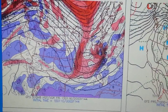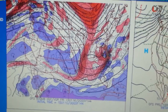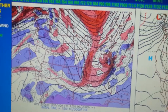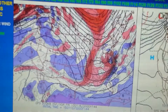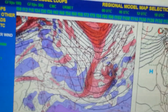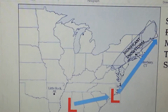notice how the trough is positive. When you have a positive tilt, it's very hard for energy on the eastern end to come up to the northeast. This piece of energy number 1 will drive piece of energy number 3 up to the northeast, but because it's a positive tilt, it's not going to come right up the coast. So I think scenario 1 is very unlikely. I don't think this is going to be that big blockbuster storm that we're hoping for.